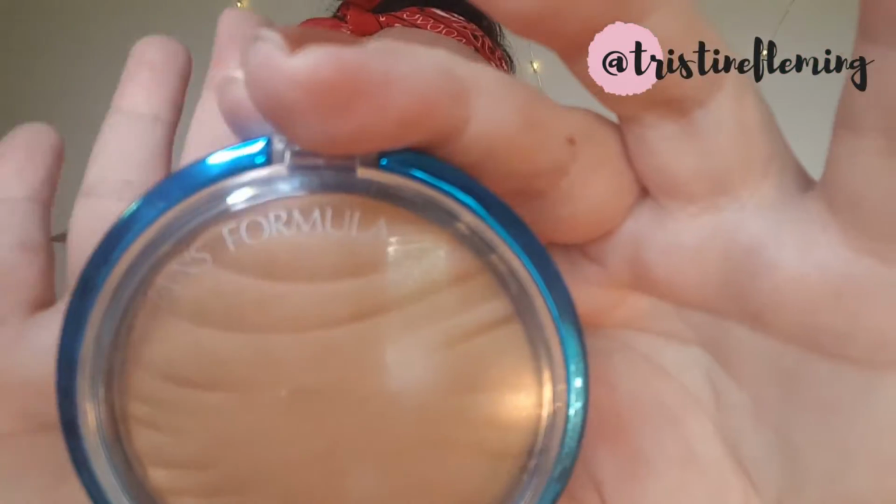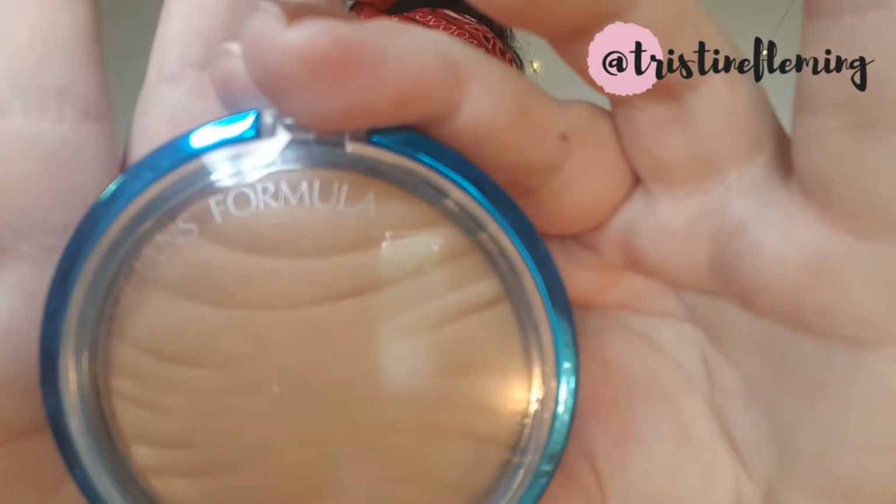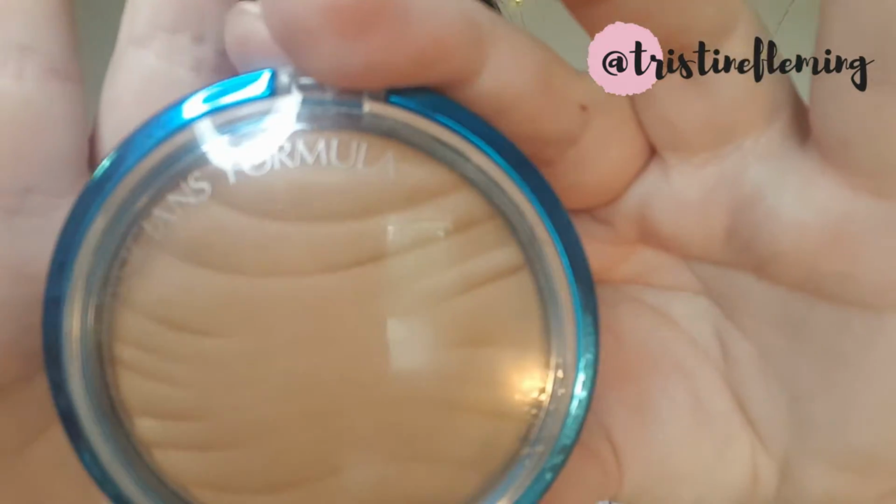I'm going to go in with my Mineral Airbrushing Pressed Powder SPF 30 by Physicians Formula Mineral Wear.